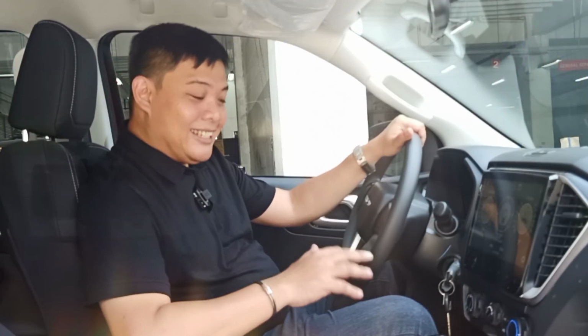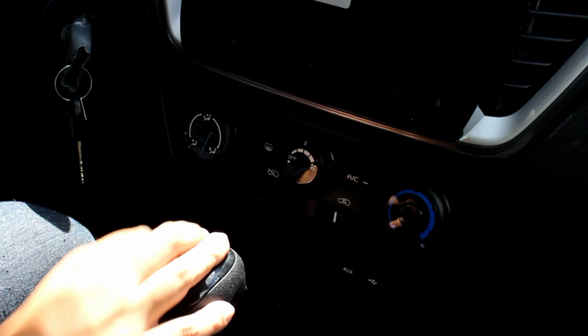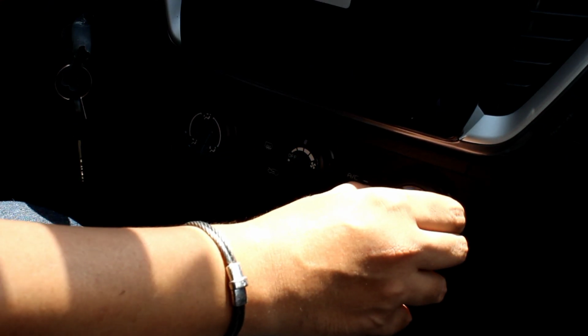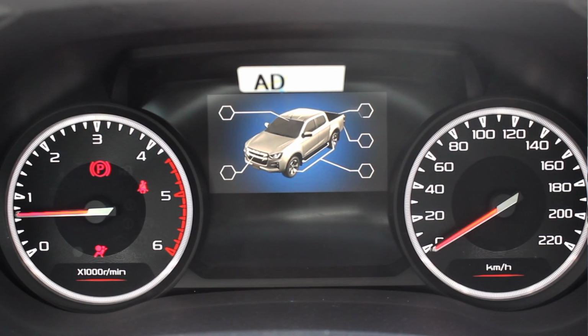Another feature you don't get in this trim is automatic climate control, which I personally don't mind because I find these knobs a bit more intuitive compared to a push button or touch sensitive system. The instrument cluster here is mostly analog, but you also get this colored multi-information display, which I also like.